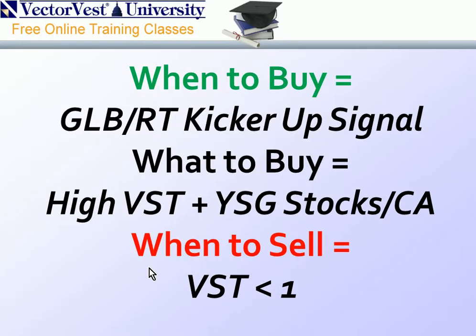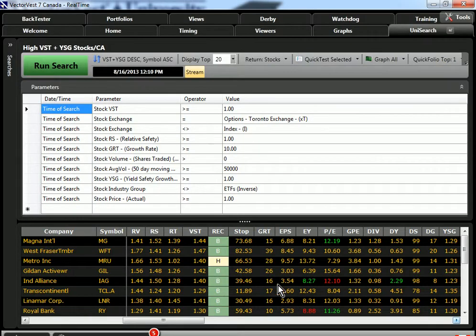Now ordinarily, the when to sell when you're following the green light buyer RT kicker signal is to sell everything on the issue of a confirmed down. In this strategy, we are simply going to use a VST of less than 1 for our stop criteria, and that will be the only reason that tells us to exit a position. So if you were following this strategy as of today, you could make your selection from the list below, and you would hang on to any of these positions as long as this combination of fundamentals and timing keeps the overall composite score of VST up above 1.